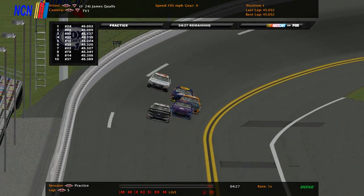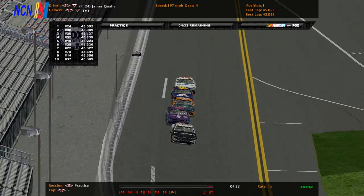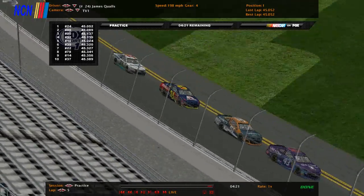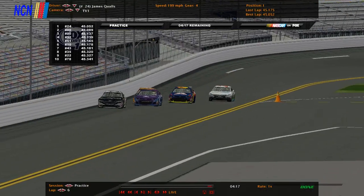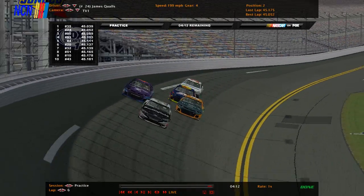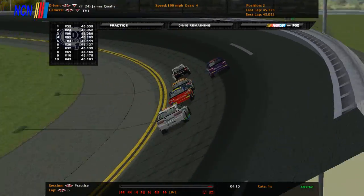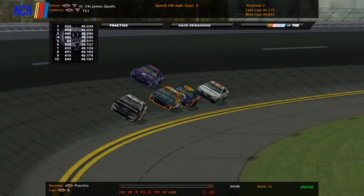Yeah, I mean, the Chevy's new body this year, we mentioned, they've struggled so far in Speed Weeks, but I think they'll get it turned around. I don't know, the 500 is quickly approaching. Should get it turned around in time.